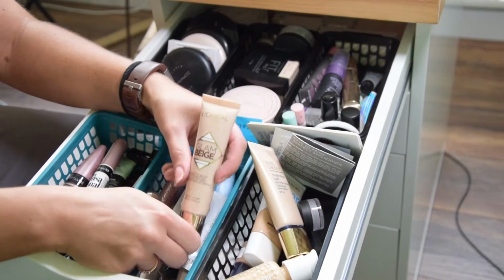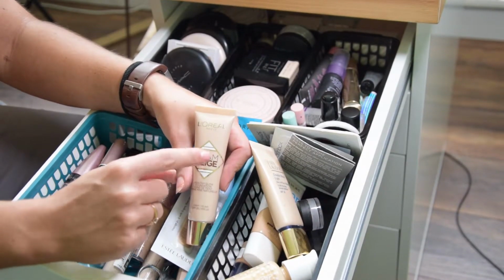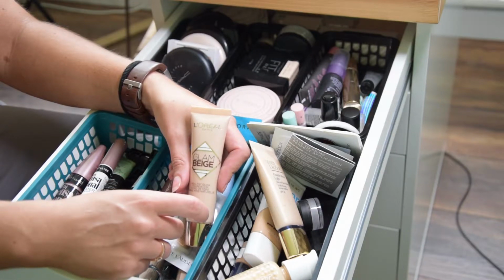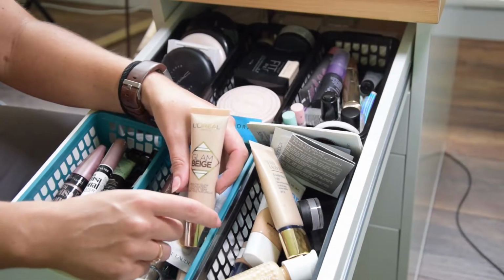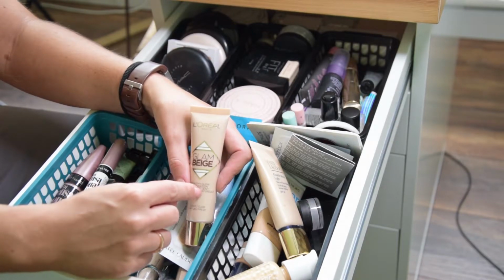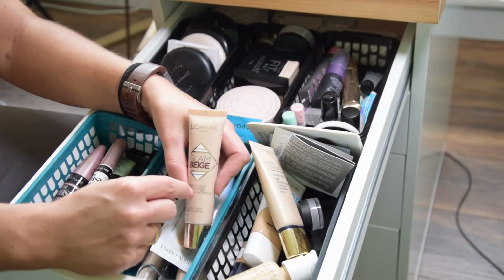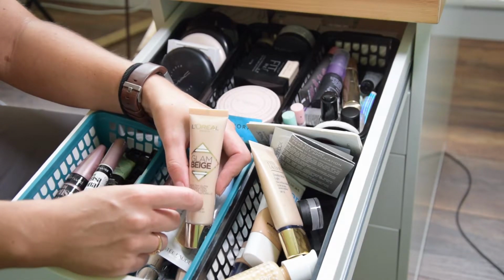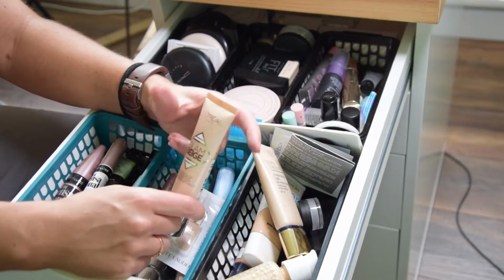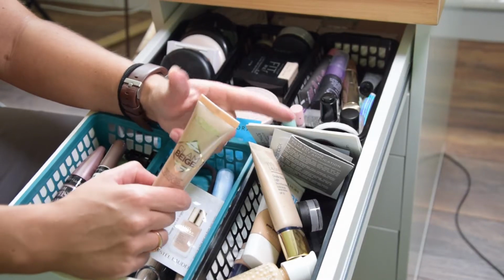An update on this one: I did not use it at all because in August I purchased the Origins Ginseng Tint and Moisturizer that has SPF 40 and a little bit of a tint. And I have been ending up extremely oily with this the last few times I used it. So I am actually going to pull it out, and I'm not going to use it in September. I'm pretty sure about that. So I'm going to put it away from my collection.